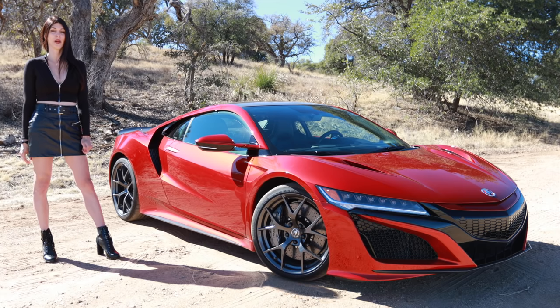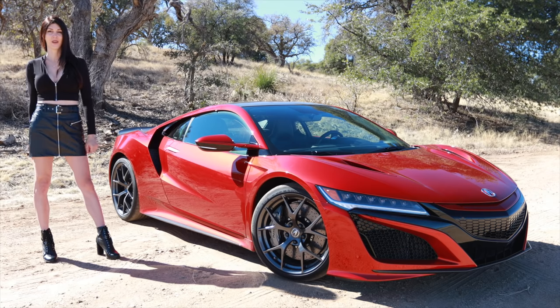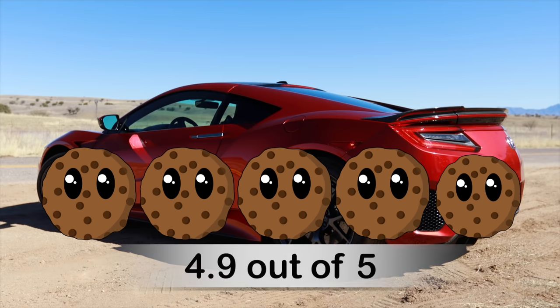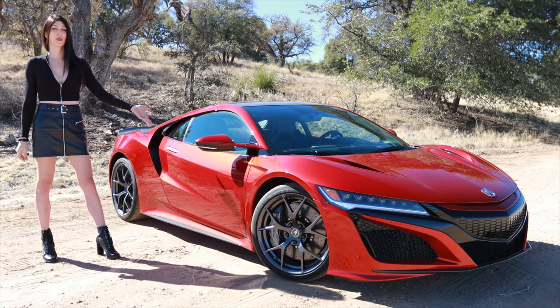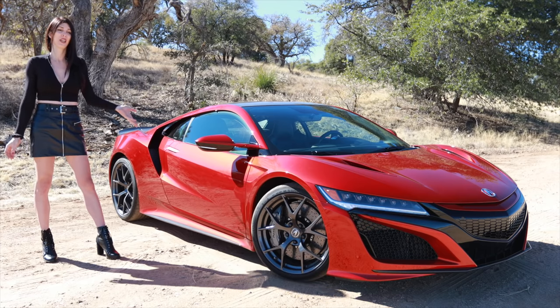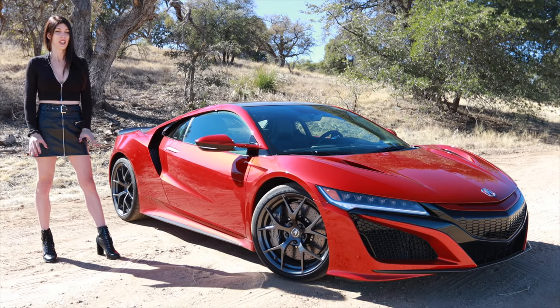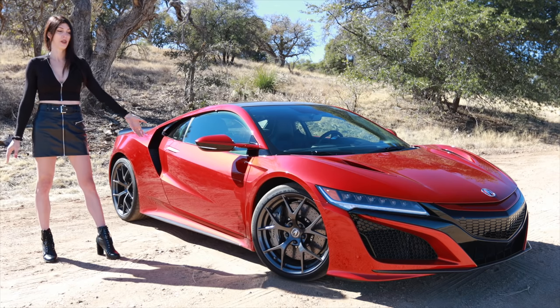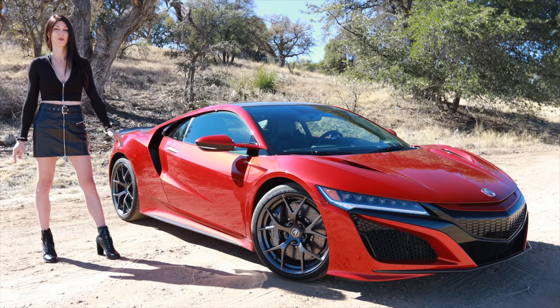Which leads into the next category, the cookie score. It's an assessment of 1 to 5 cookies based on what you get for what you spend. It's an assessment of value. And this NSX right here, as it sits, as equipped, is getting a rating of 4.9 cookies. It's getting just a smidge below the top score possible because this one's loaded up with a bunch of carbon fiber accessories and stuff. And I feel right out of the box, if you get one of these with nothing added to it, it is astonishing value compared to its competitors. It still is astonishing value even loaded up with a bunch of options.